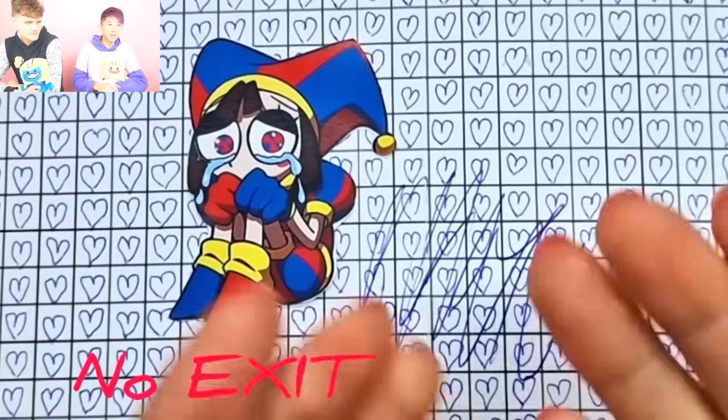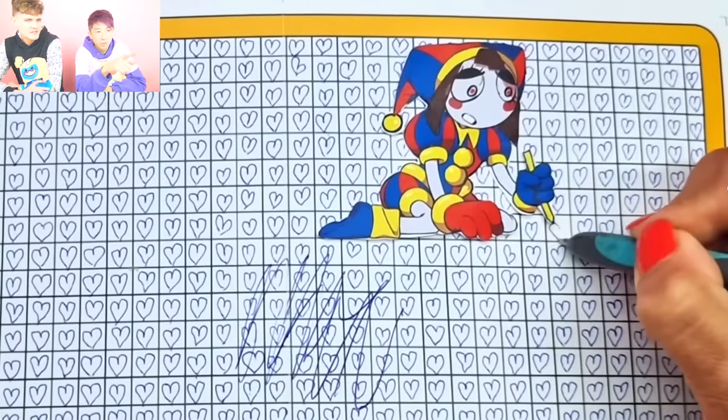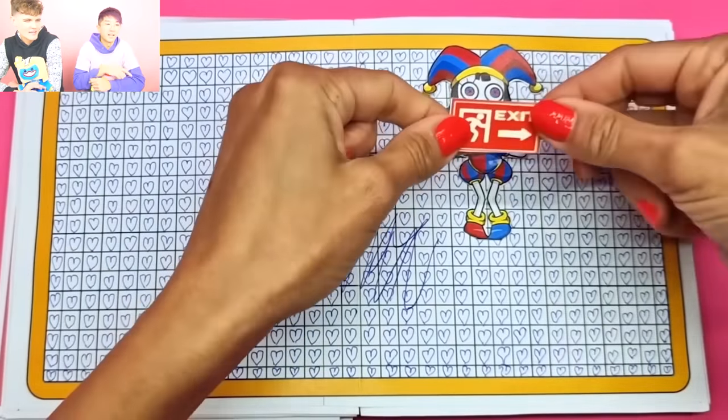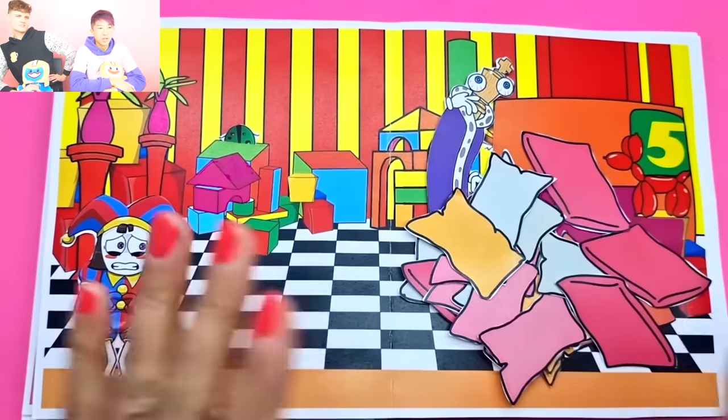Why are they doing no exit? That's so sad. Oh! There's one missing. They missed one. There we go. They missed one. Nice. Okay. They got an exit. They got an exit. She had to complete every quest to get it. So these are like mini games.